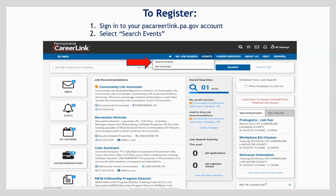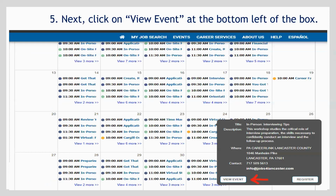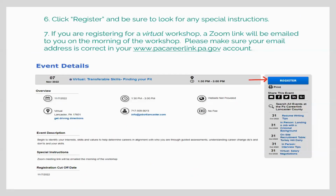To register for a workshop, you're going to sign into your pacareerlink.pa.gov account, and you're going to select Search Events. You're going to narrow your search down to Lancaster events, and then you're going to click directly on the name of the event for more information. Next, you're going to click on View Events at the bottom left of the box, and then click Register, and be sure to look for any special instructions.